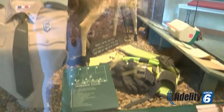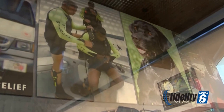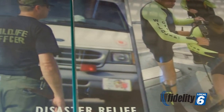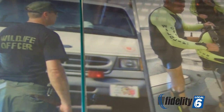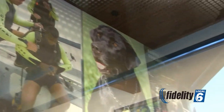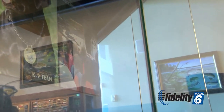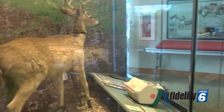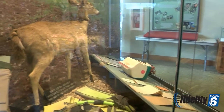And our enforcement division is a very important part of our agency. We have at least two wildlife officers per county. They do a variety of different tasks and duties. They enforce our wildlife and fisheries laws and regulations. They help in disaster relief. They have a canine team, and we have a very well-trained dive team.